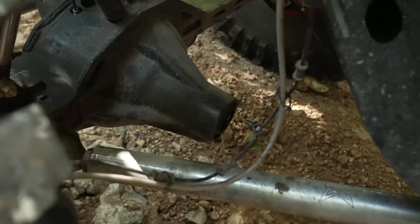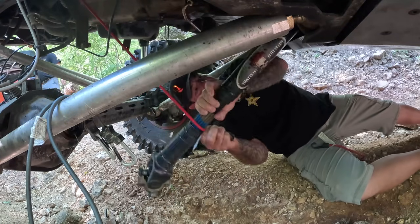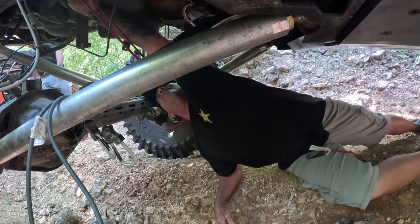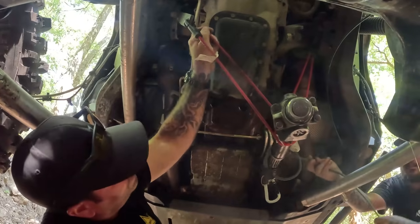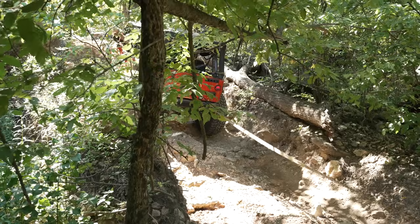Luckily he had an Atlas, we ended up bungeeing a drive shaft up out of the way, and Gary and his LJ just went ahead and pulled him right on up. There it is. We don't need it? Yeah, you're good. All right, cool.